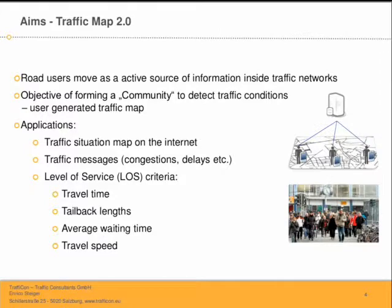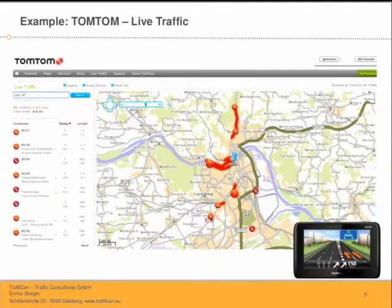a user-generated traffic map. Applications would be to have a traffic situation map on the internet, including traffic messages saying where there are congestions and major delays inside the traffic network, as well as level of service measurements, which are significant travel times on several way segments, as well as tailback lengths, average waiting times and travel speeds. So I brought two nice examples today.